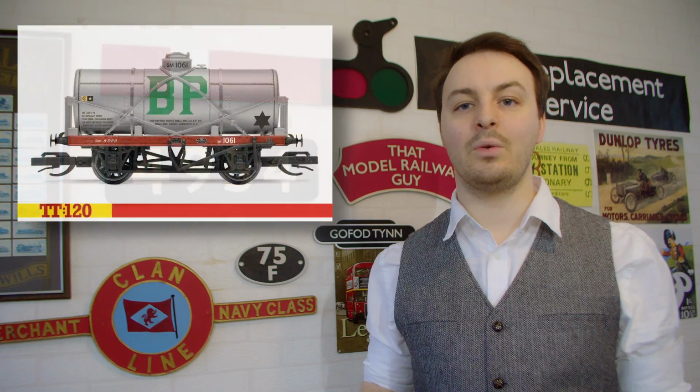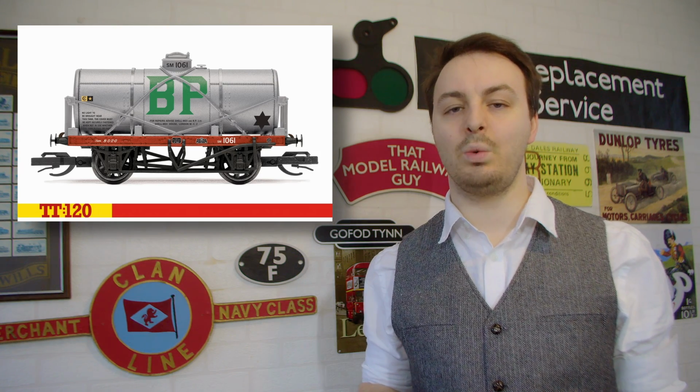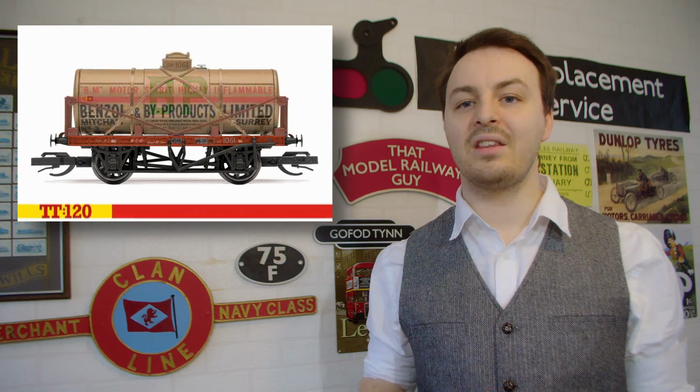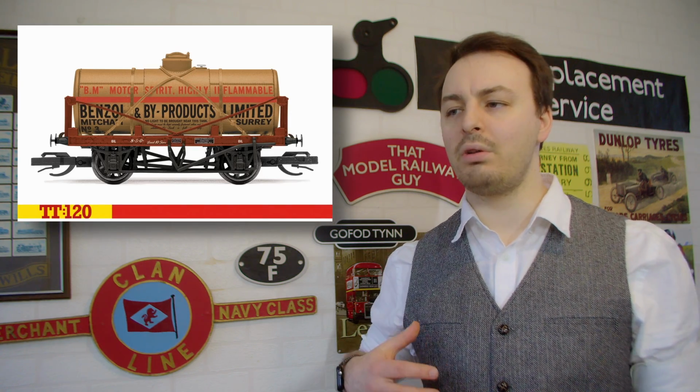Next up, we have some new liveries for the 12-ton tanker wagons. These look really nice, and again, there's a couple of different versions there, with one in a BP livery and another in a Benzol livery as well. And yeah, these will definitely go down well with those who want a bit more variety in their freight trains.